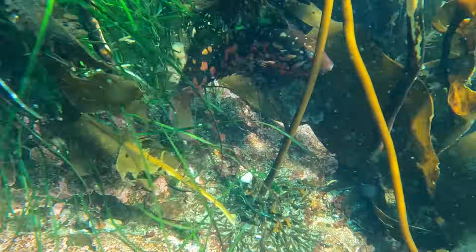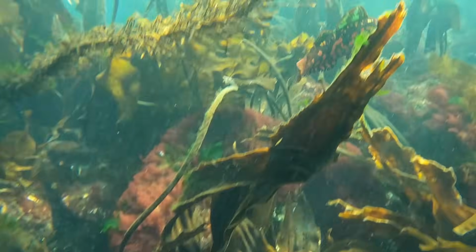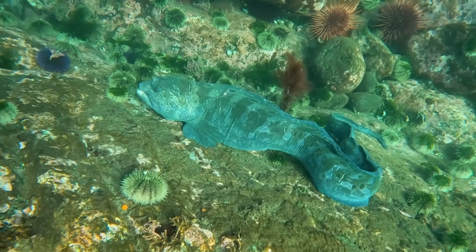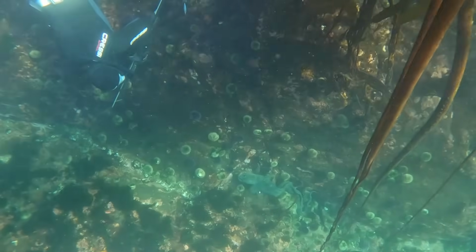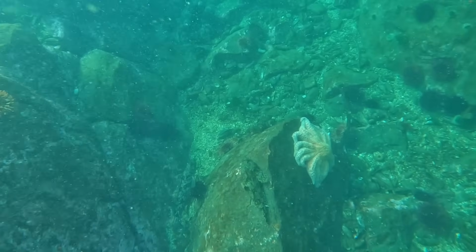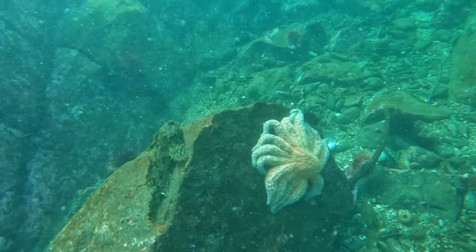This is pretty cool. This fish here is a rock greenling. They're very pretty and not a common sight. On top of that, we also spotted this wolf eel, which is a first for me, and I would have taken more footage of it, but this was actually taken at the end of the dive, and my GoPro battery was struggling to get even these short clips. Cool to see him eating an urchin too. And this is a cabezon and a sunstar just chilling on the same rock.